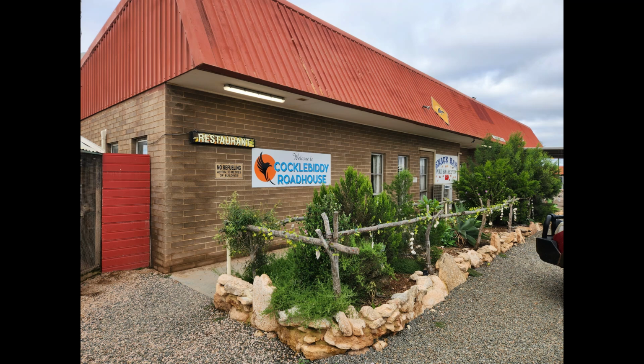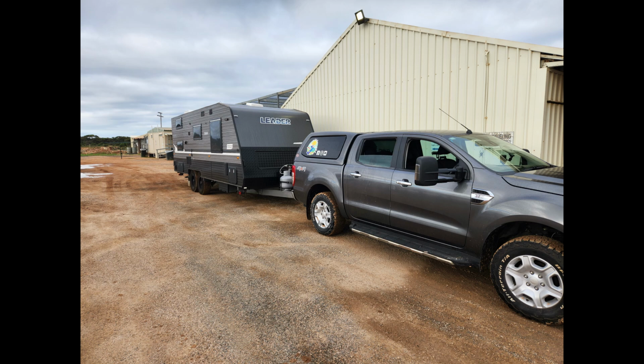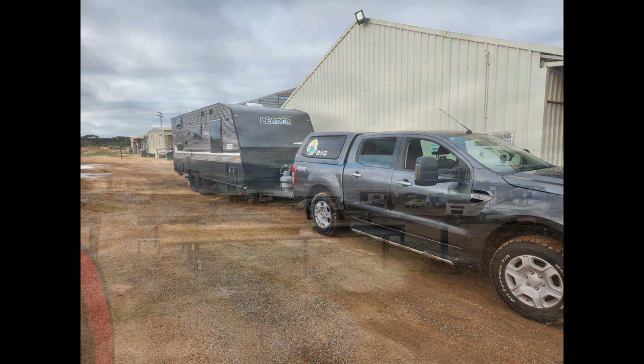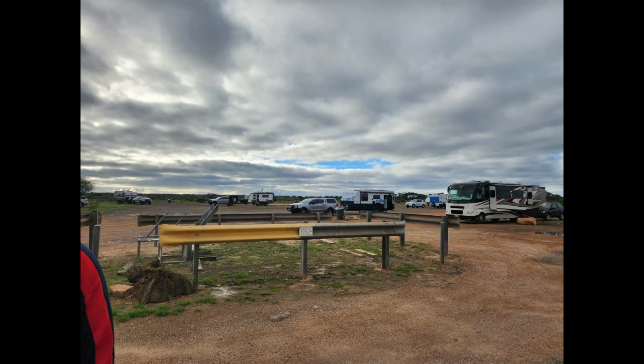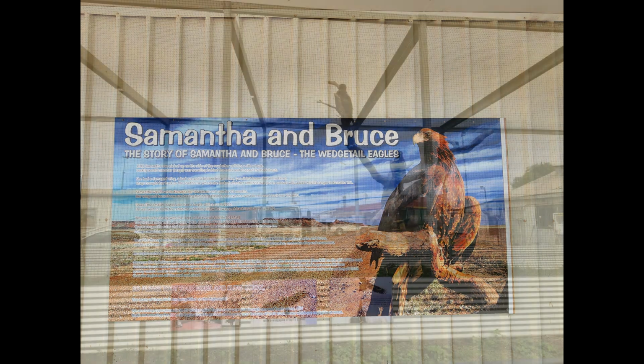So this is our venture into WA. We crossed the border just after some floods across the Nullarbor earlier in the year. And our first stop was Cocklebiddy Roadhouse, which is pretty much just a car park with power. It was good. Had warm showers there.